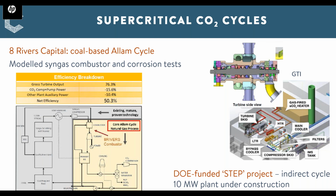It's worth noting that supercritical CO2 cycles should also be able to benefit from the new high temperature materials which are being developed and verified by the AUSC program.